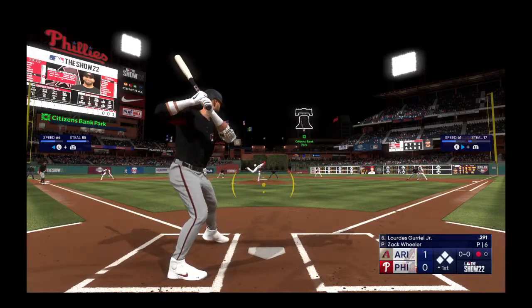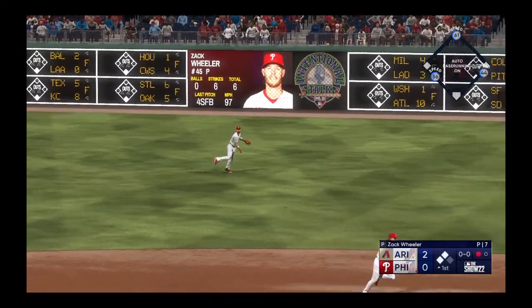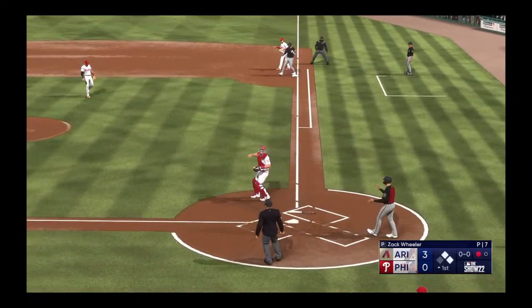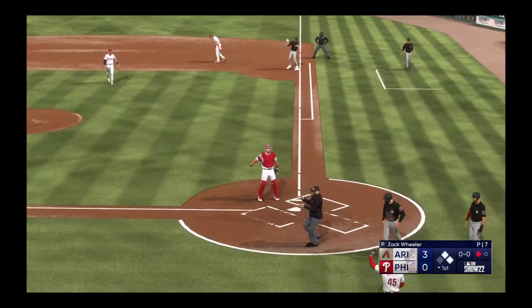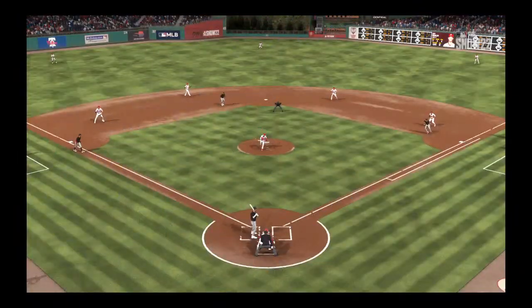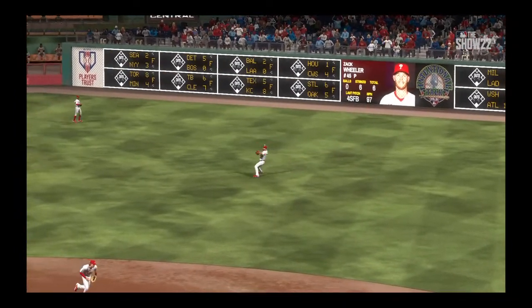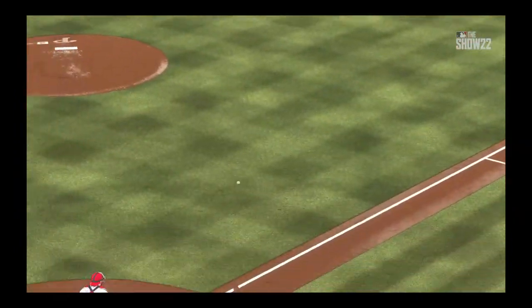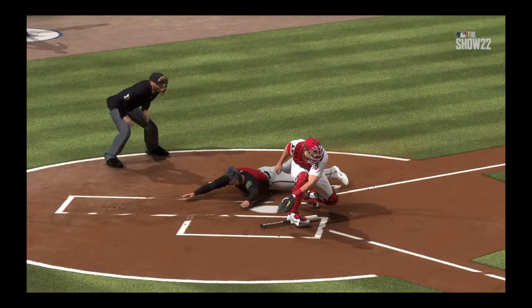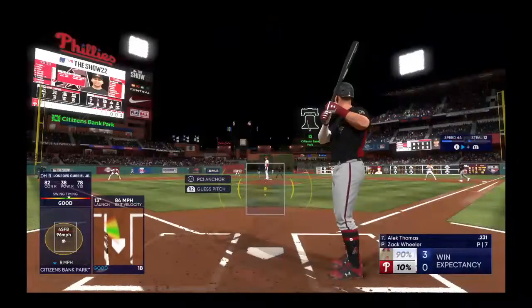Here's Lourdes Gurriel Jr. Line and a base hit into right. 1 run is in. In there safely. Just so sound in his mechanics. Hits against a firm front side. And the hands just continue to carry through the middle of the field. Alec Thomas now.